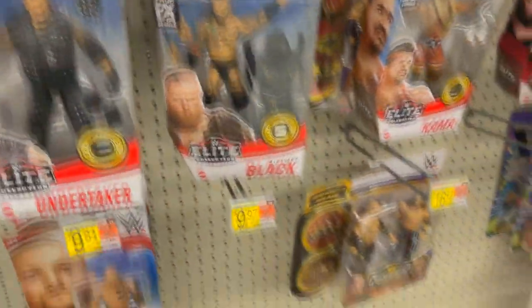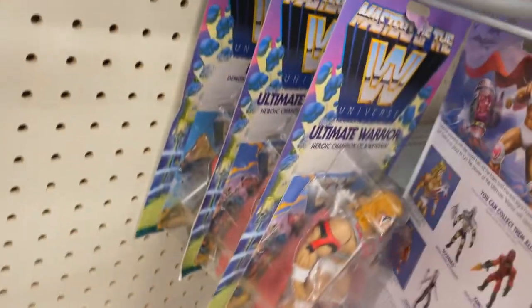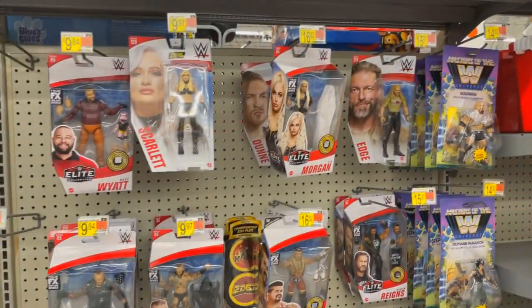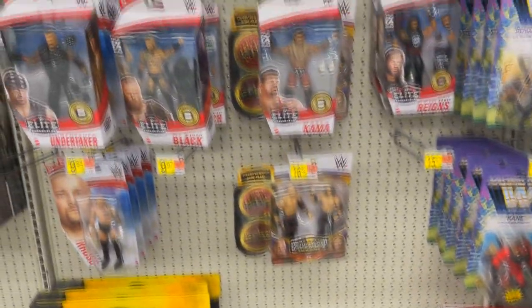We've got a couple John Cena basics in the back there. Battle packs, Karrion Kross again. Not a bad selection, though. You got some Masters of the Universe as well. These have been here for quite a while. This actually used to be the only thing they had, but they're starting to get more stuff. No AEW or anything, but I'm liking the selection. It's actually a pretty decent selection, what we got right here.